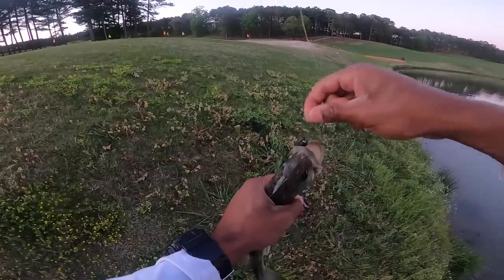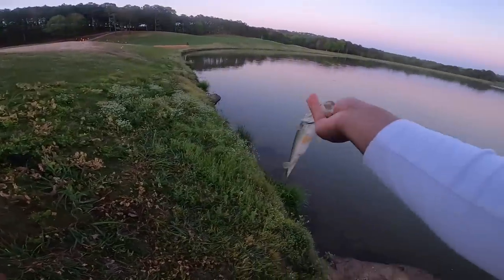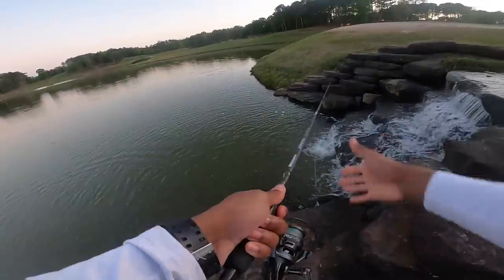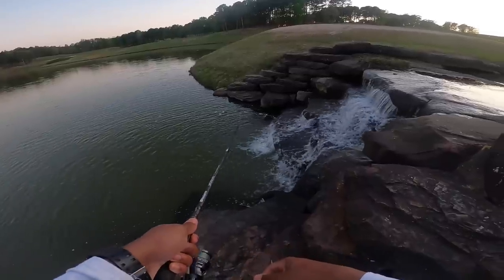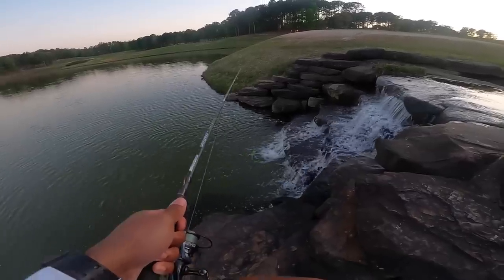All right, we're going to try to catch a couple more on this Ned Rig, and then we are going to switch spots and try to catch a couple on the Chapo. This is like a bass hack, this little Ned Rig down here. Look, there's another bite already. Let it go. There he is.